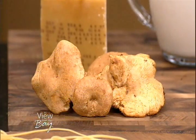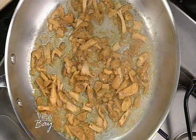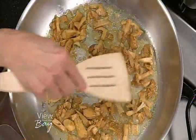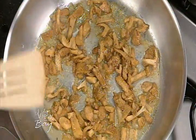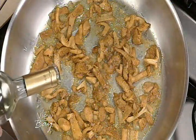So we're cooking up something already, right? We've already gotten started, just to make it a little bit easier. That's what we're smelling. So we're sauteing in olive oil and butter, shallot, and then we added the mushrooms. And then we're going to add a little splash of white wine.